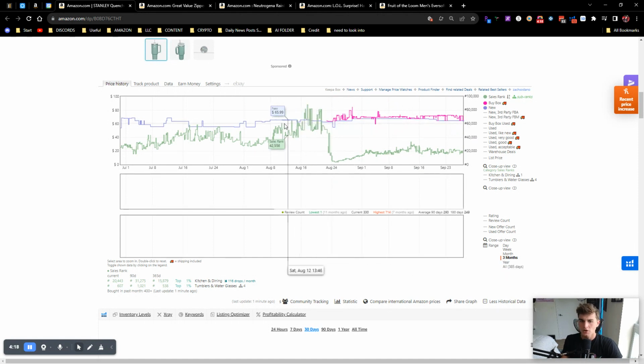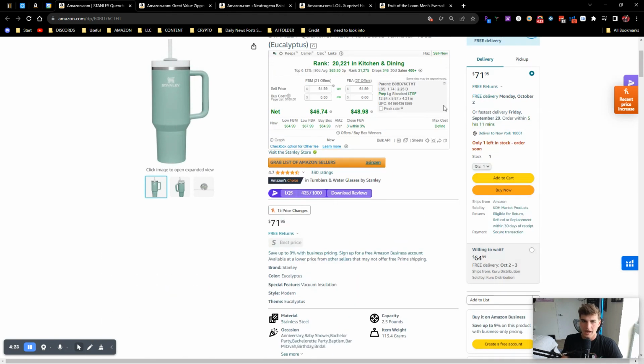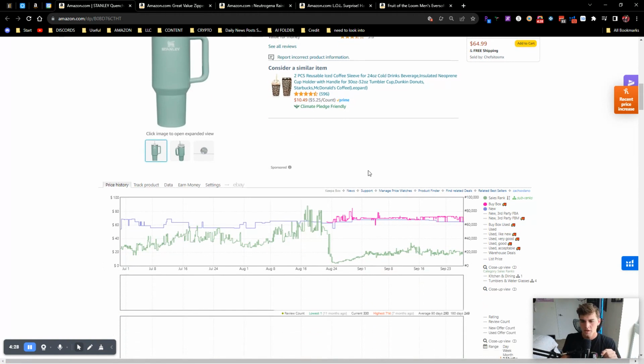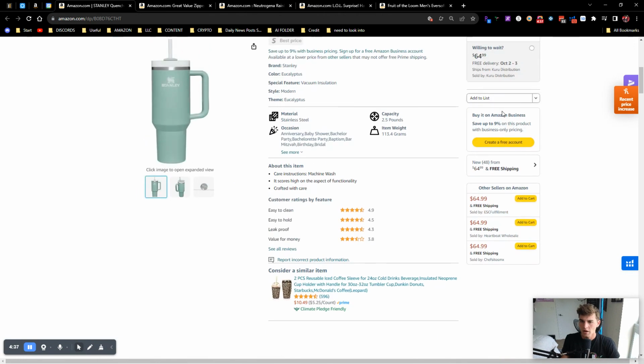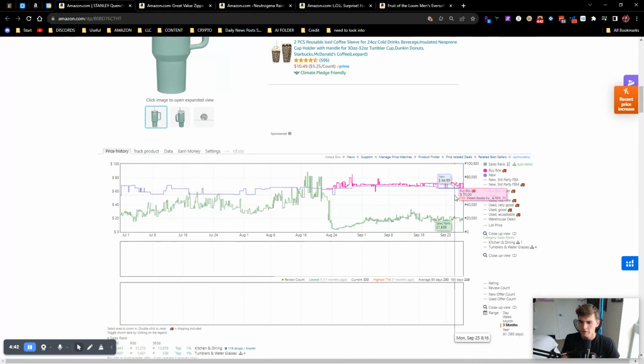And then also, if there is no buy box, there will just be the new price. I will show an example later of a listing with no buy box, but customers can still check out items on Amazon with listings that do not have a buy box. So ideally, we want to be sourcing items with a buy box, but a lot of people pass up on items that don't have a buy box, but you can still get plenty of sales.